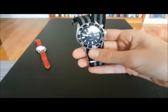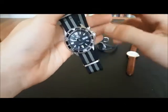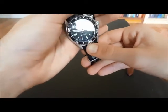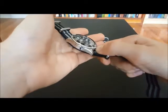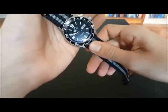It's the first version of the Mako USA before all of the functions had been moved to the main crown and before the hacking and hand winding movement had been added. But it does come with solid end links, although obviously I have it on a NATO, and it comes with sapphire glass. This to me, and I may make a video on this in the future, but this to me is the ultimate beater watch.